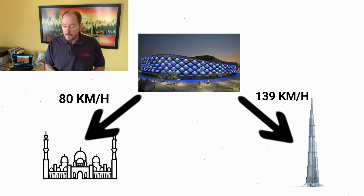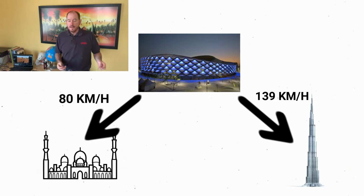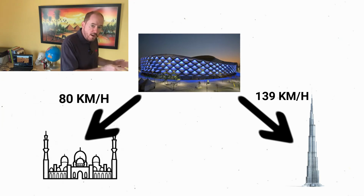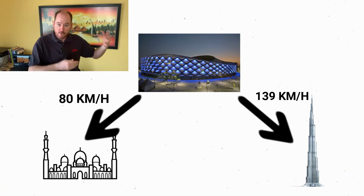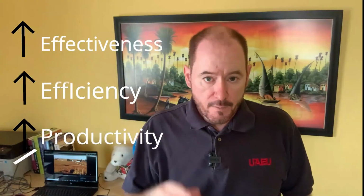So in management, our goal is how do we find a way to get employees to be effective, doing the right thing, getting on the right road to Abu Dhabi, and also being efficient, doing it quickly, doing it with good speed. That's the goal in management. When you're able to increase a worker's effectiveness and efficiency, then what you're doing is increasing productivity.